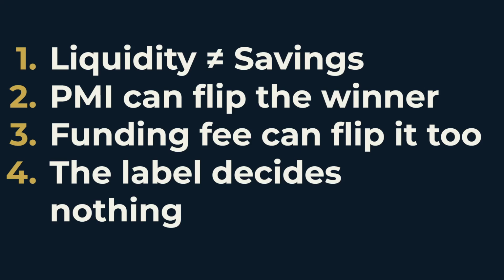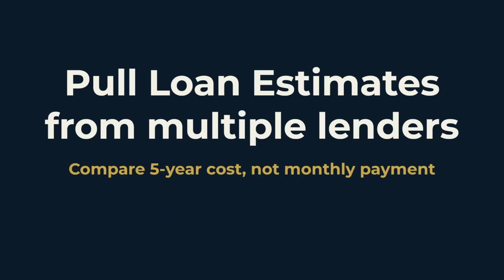The numbers decide that. And this is where you need to run calculations on your own and see what's best for you. When you're preparing to buy, request a written loan estimate from more than one lender. A loan estimate is a standardized document that shows the proposed terms and costs of the mortgage. Compare the interest rate, but don't stop there. Also compare the APR. APR stands for annual percentage rate. It attempts to show the broader yearly cost of the loan by including the interest rate and certain additional charges.